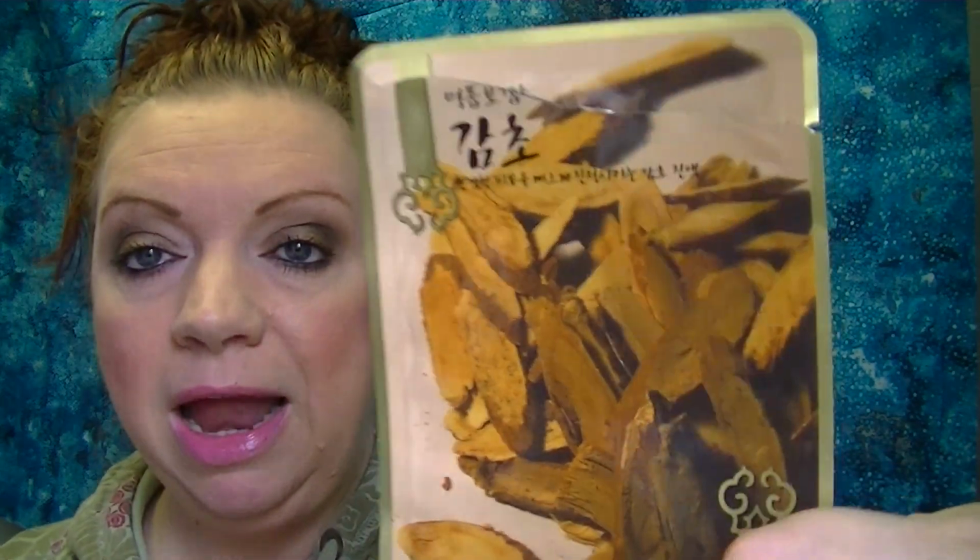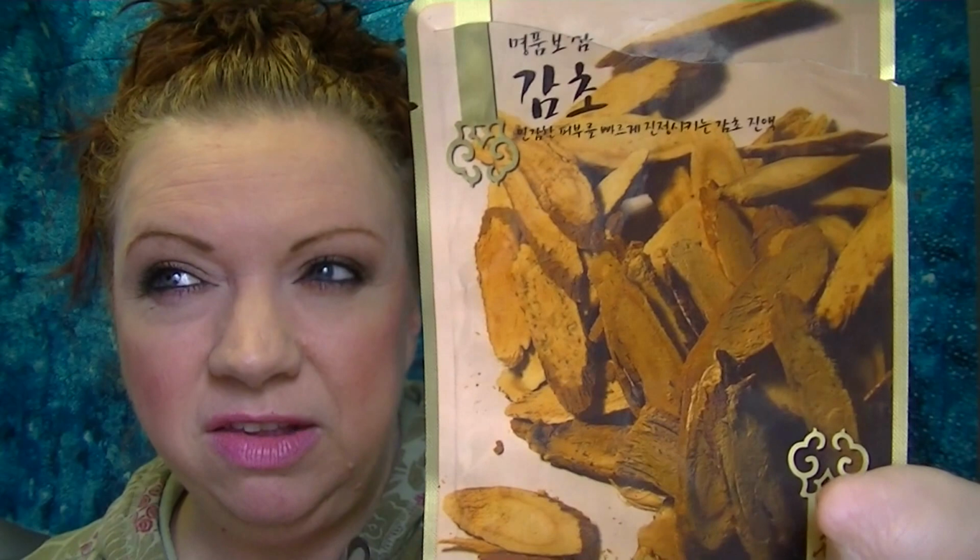One of my masking friends from Instagram sent me a package. She lives in Australia, and this was one of the ones in that. I didn't know what it was because there's no English. Well, there are directions, but there's no English that tells the ingredients. I believe I looked it up, and I discovered that it's licorice.